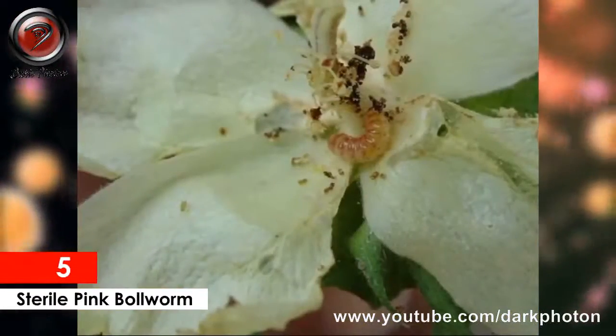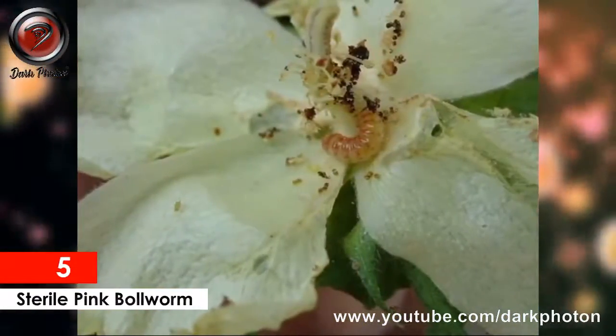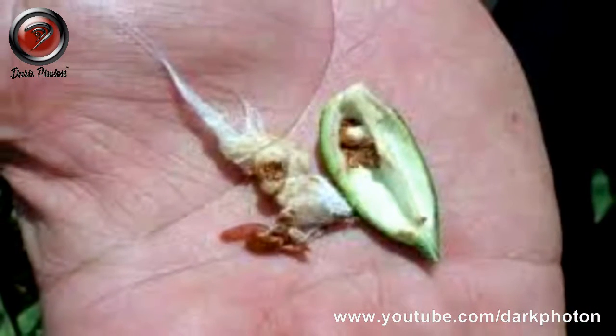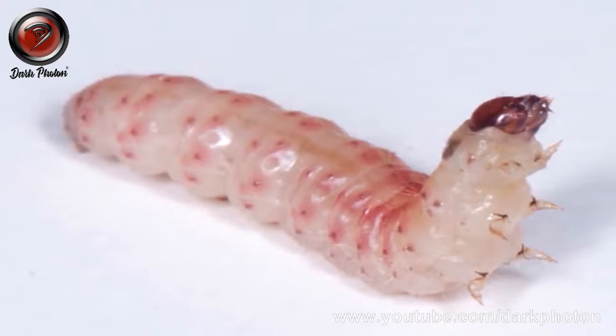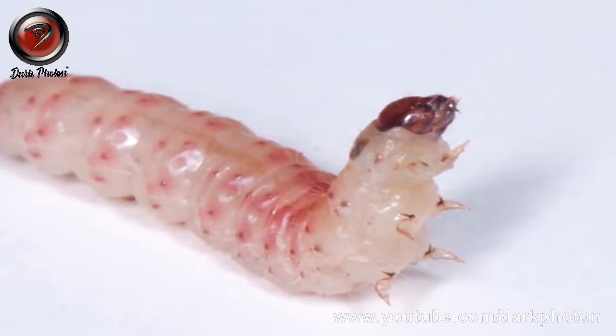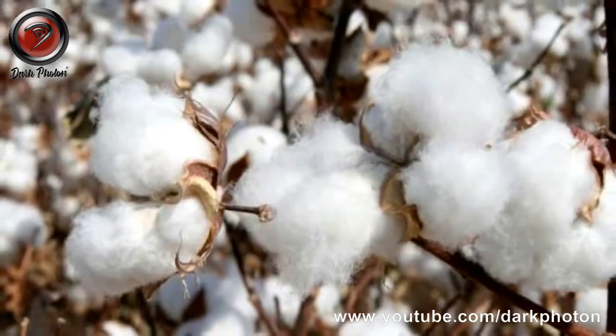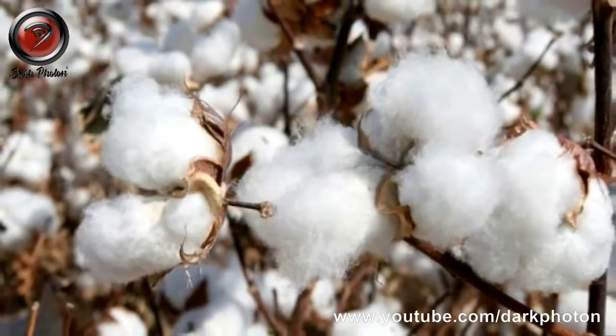Sterile pink bollworm. The pink bollworm is a serious pest when it comes to cotton farming. Not only do the young larvae inflict damage to the cotton plant by their feeding, they chew through the cotton lint to feed on the seeds. Since cotton is used for fiber and oil, the damage is twofold.